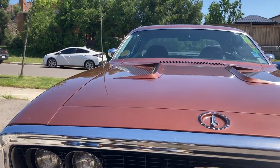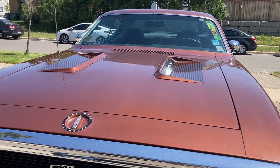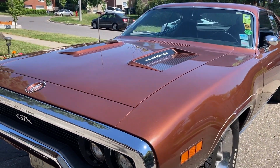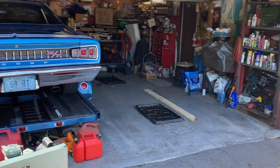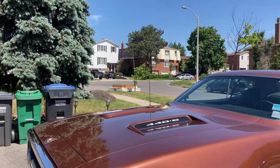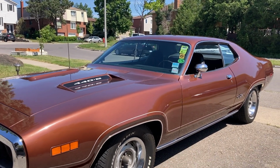Well, women like it more than the blue one. I don't know why, but they do. Really? Yeah. Well, what's not to like on either of these? And we'll come back to this one in a second. It's more of a man's car, I think, but when women see this, if I have the two of them together, they prefer this one.